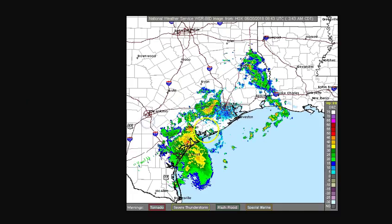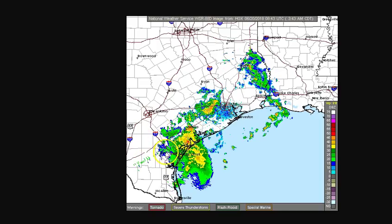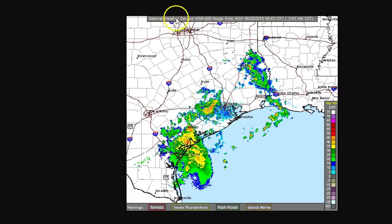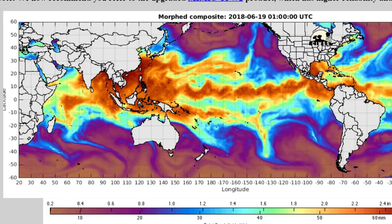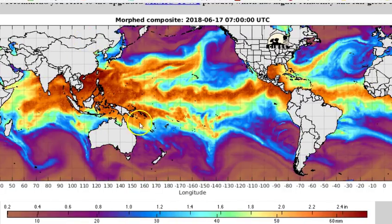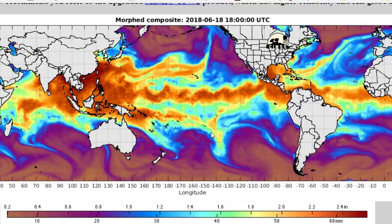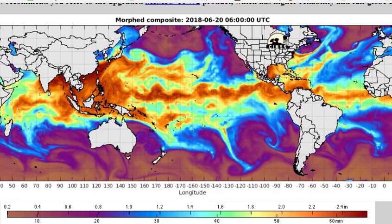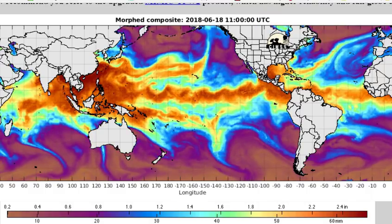Alright. But yeah, so you can see this is the giant swath of rain across Texas. And this is the world of precipitable water. And this is monsoon season across the Pacific. Man, that stopped that cold in its tracks. Crazy stuff going down, man.